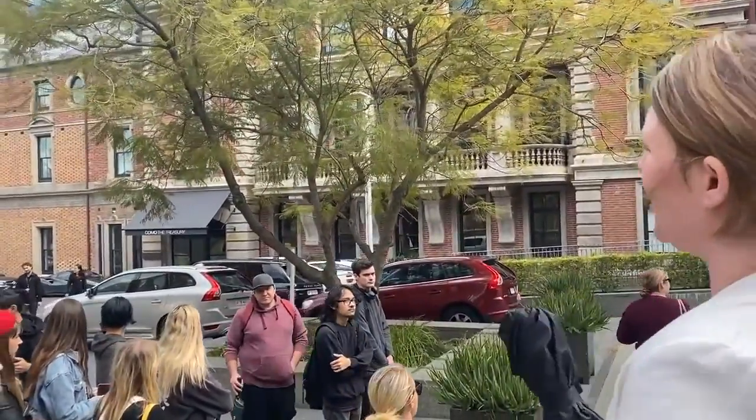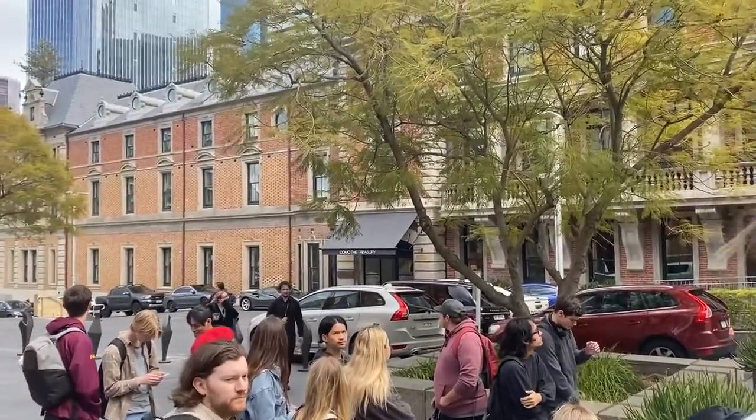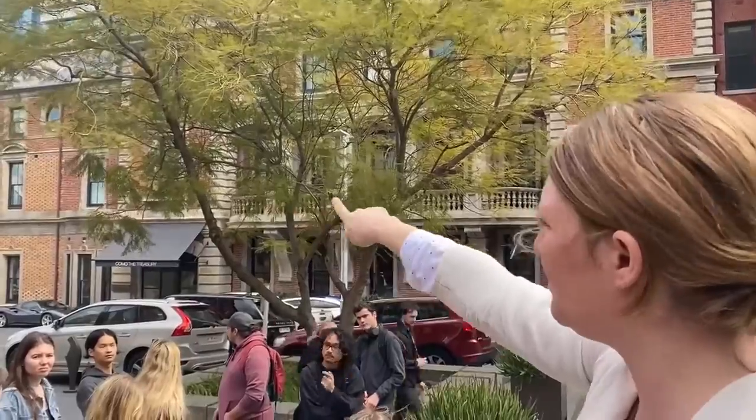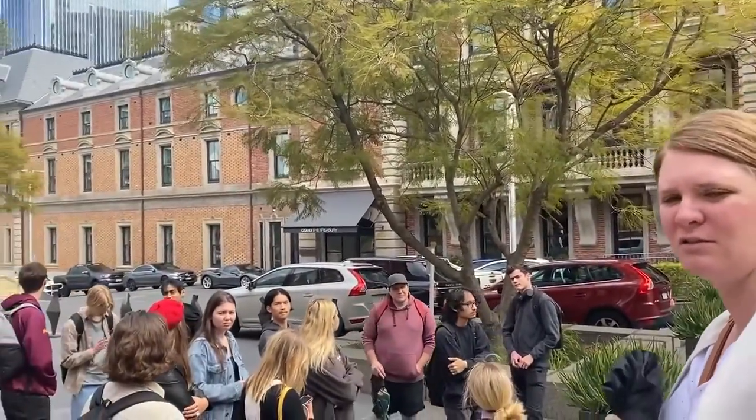I'll tell you a story. The roof was put on later. So the Lands building was built first, and then the roof of the buildings down the end, and the second story, was actually put on in the 1880s.